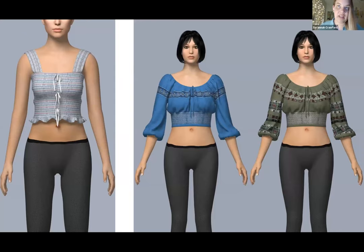Here's an example of some garments that have smocking on them. So in this case, we're even able to apply different stretchabilities to different parts of the garment because, of course, when we're doing smocking, we're pulling that in because of the fabric technique. And so we're able to mimic that in 3D as well, that shrinkage that's happening.